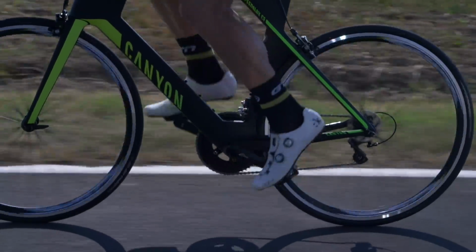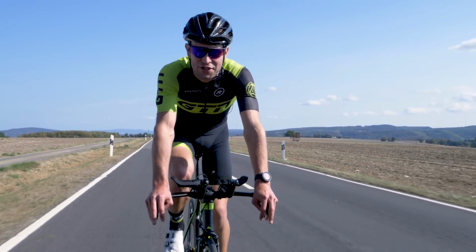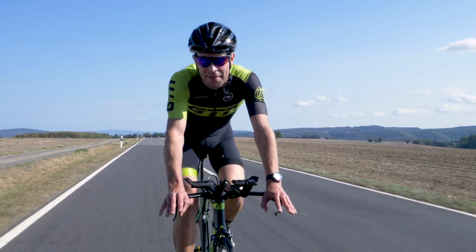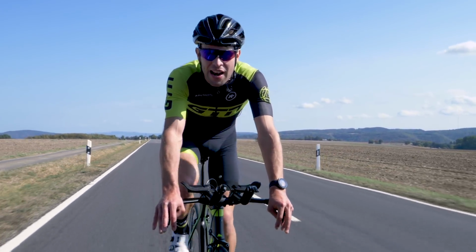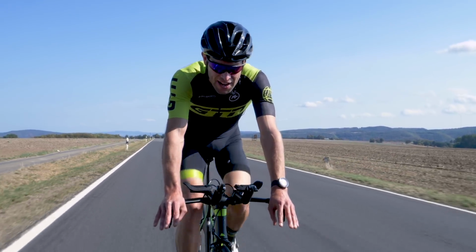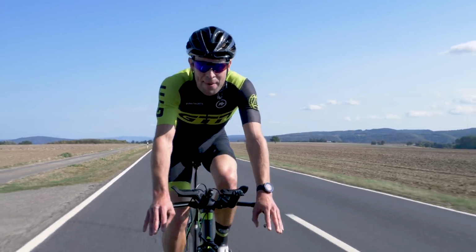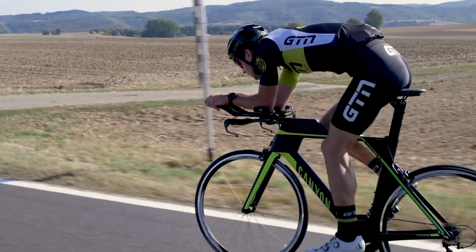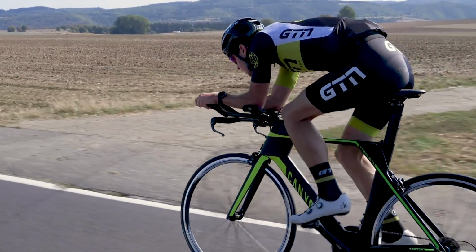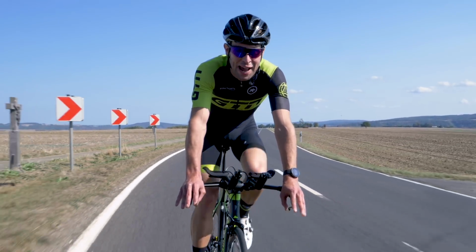But I'm currently riding a new and modern entry-level triathlon bike, and this is where things get interesting. If we remember back to that evolution of the Speedmax, where technology and science has developed over the years, what we're seeing is that these entry-level triathlon bikes are more aerodynamic, they're faster, and most importantly, they're better designed and developed with triathletes in mind. So they're actually better than those high-end bikes that pros have been riding over the last decade.